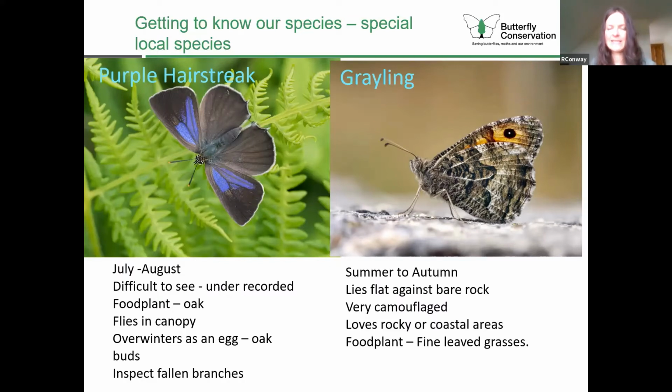The grayling is a summer to autumn butterfly. It's a really unique little butterfly. It lies flat against bare rock to camouflage itself, and it really does camouflage itself very well. I mean, I've seen them literally disappear in front of my eyes by laying themselves flat, and then I've had to search the rock to find them again.